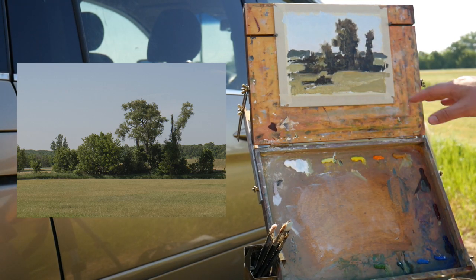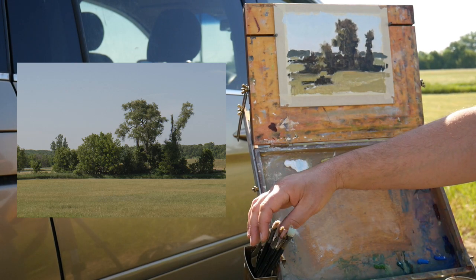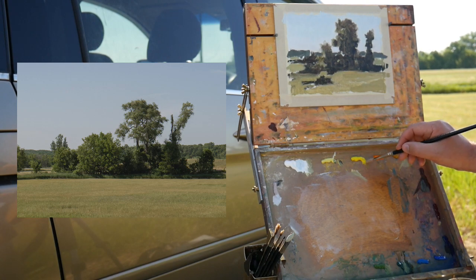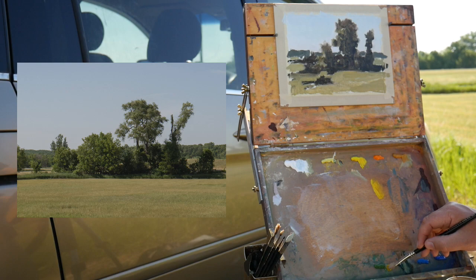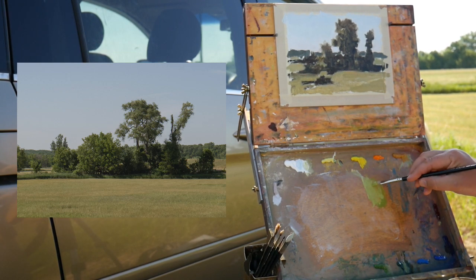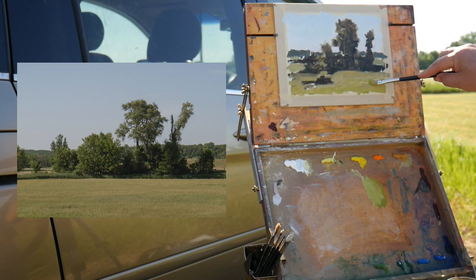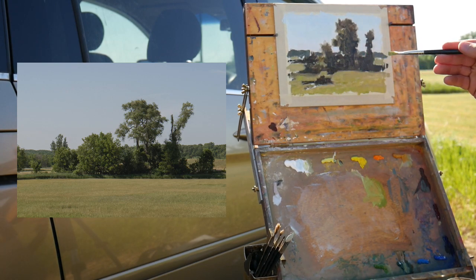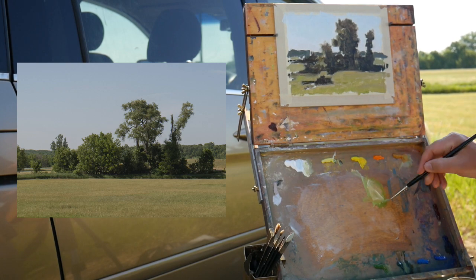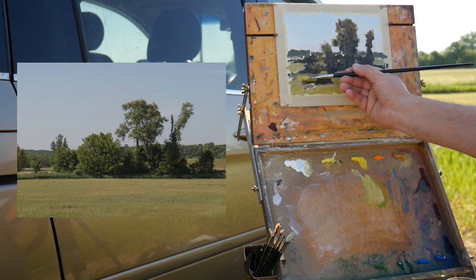Okay, and going back to the ground plane, now that I have the sky in here to compare it with, I want to get some stronger yellows and greens in here to more faithfully represent what I'm seeing out there. And I'm not going to try to completely cover up what I have there, but I definitely want to make these stronger colors a bit more known, shall we say.